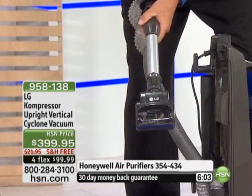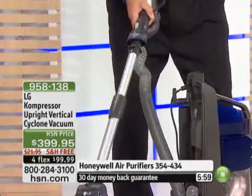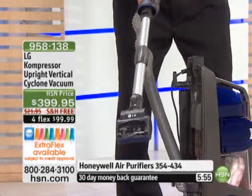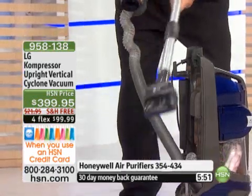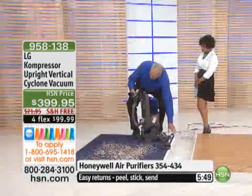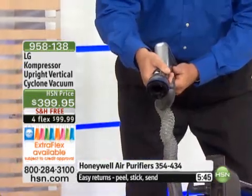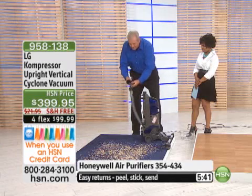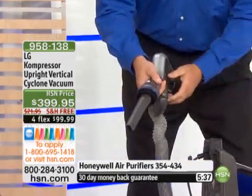But check this out. I didn't do this before. This actually telescopes. This actually gets longer, so it's really simple for you to reach those hard-to-get-to places, those high places if you want to. And check this out. I'm going to take off the extension, and look what I've got left right here. I've got the soft brush tool. When I pull that back, I've got the soft brush. Then I can find my crevice tool, and I put the crevice tool right in here like that. So everything is easy to operate. Everything is easy to get to.